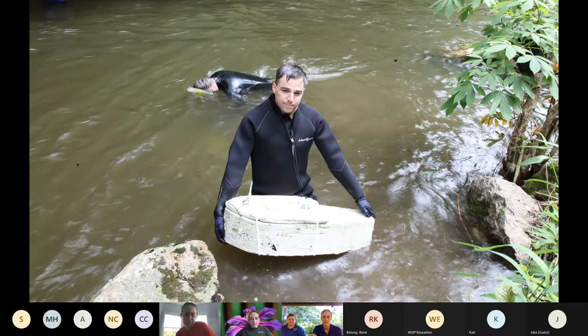So the top of the box actually has a little lid on it, so you can lift it up and look inside to see if a hellbender is there. We also have a camera that we can stick inside the hole and look for hellbenders as well. So we can see if any of them are being used.